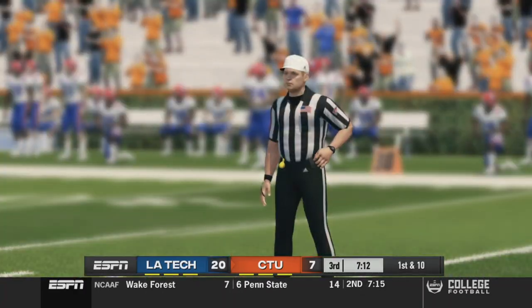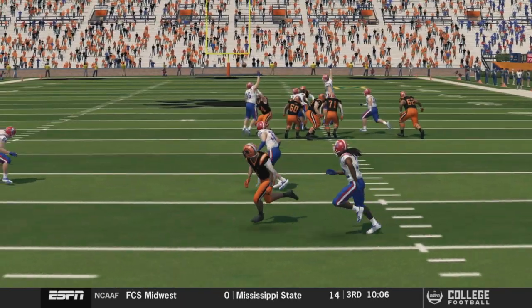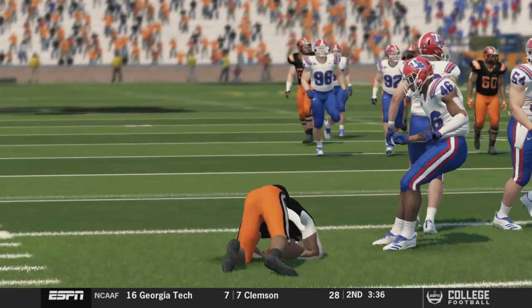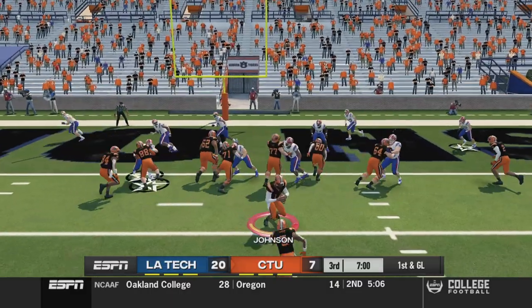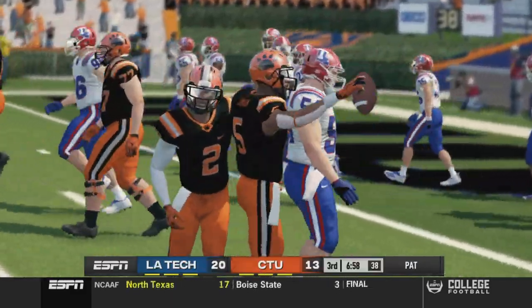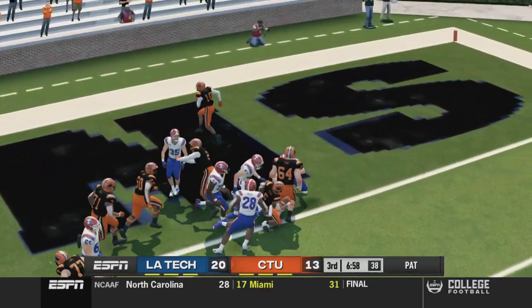Mookie Richardson getting involved. How about our 2 slot guys? Mookie Richardson and Adrian Shields getting involved early. That's a beautiful throw by B.J. Johnson on that one. And now we're inside the 5. 1st and goal now. Adrian Johnson, handoff, touchdown. He's in from 2 yards out. There we go. We're back within 1 score here.